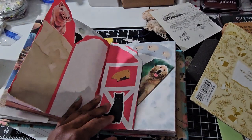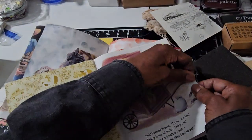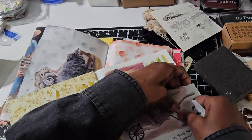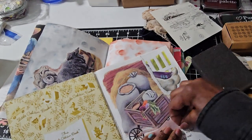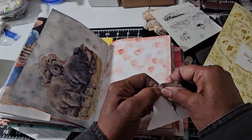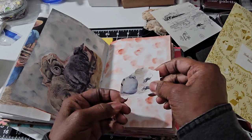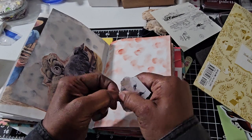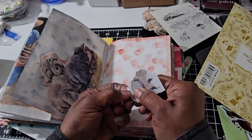Okay. Then, let's get this. I see something fun right here. I'm going to get this right here. Okay. And then, just like a little sack of seed, okay? Just a little sack of seed, and you see the mice? They're trying to have at it. I'm going to tear this little bit of black off. Like so.